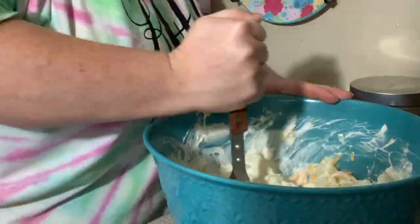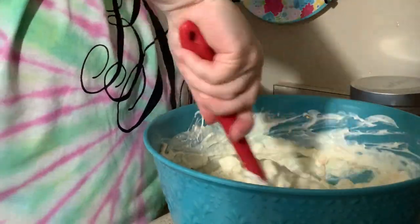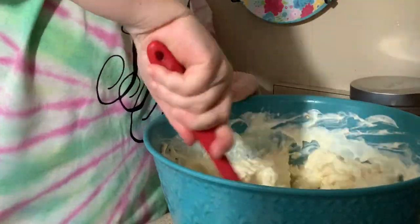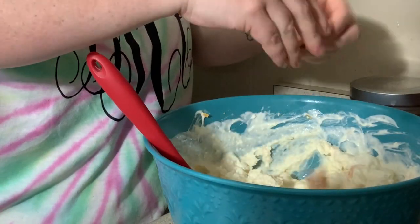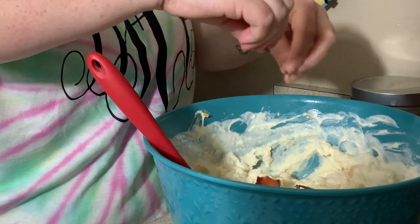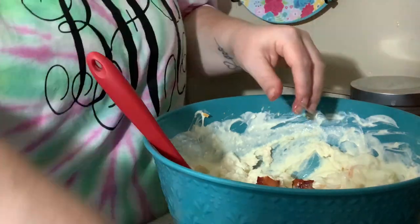So that's how I did it, but of course I'll have the loaded baked potato salad recipe linked down below in my description box, just so that y'all can get more exact measurements and stuff like that. Or maybe you want to try the baked potato salad recipe more than the mashed potato recipe, I don't know, but this mashed potato recipe, y'all, was to die for. It was so delicious to me.